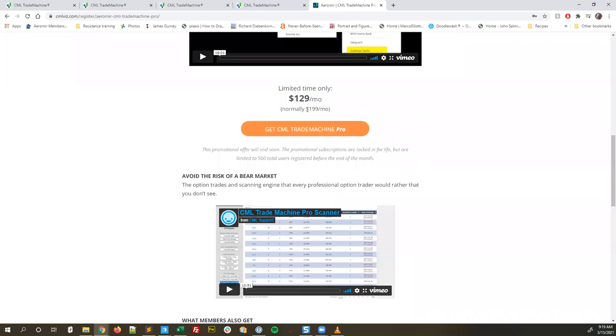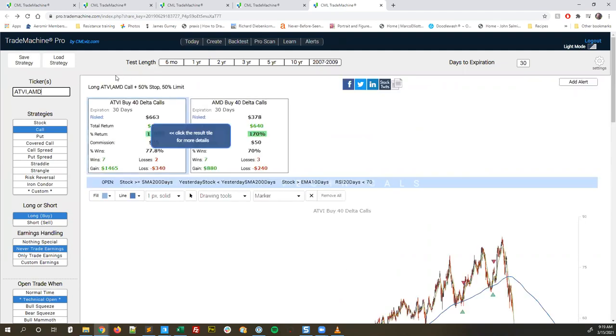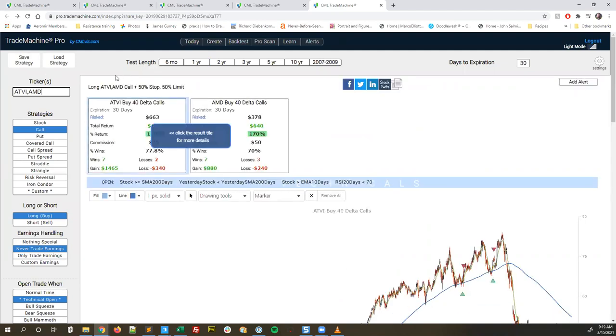But here it is. Normally they're charging $200 a month. And like Ophir said, their goal is at some point to get it up to $500 a month because they say a lot of institutions are using it too. And I don't disagree with it. If you're using it to find trades and it's doing all that monitoring for you, I think it's worth it. But anyway, I know we talked about it just briefly last week and I wanted to give a quick walkthrough of it.